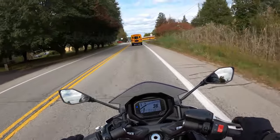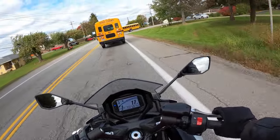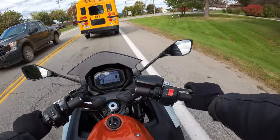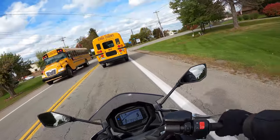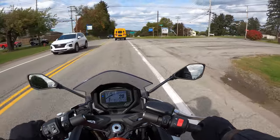And the OEM tires on here definitely felt smoother than these tires. Now, I'm okay with that because I bought these tires.